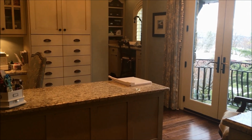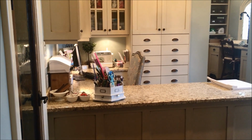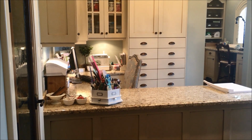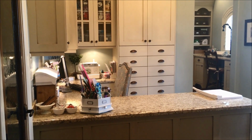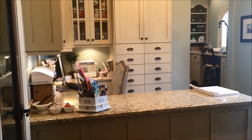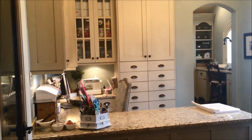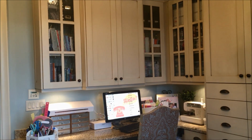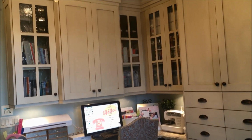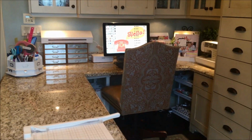So when you first walk into my room, you can see the door on the left right there. You have my desk space on the left side, and this is where I work 99% of the time. This is where my computer is, this is where I scrapbook. And when we designed the cabinetry, I set it up so that all of my main tools and supplies would be right there in that space. Here's a look at the cabinetry from the doorway, the French doors, and I'm going to swing around and start showing you my space a little bit.